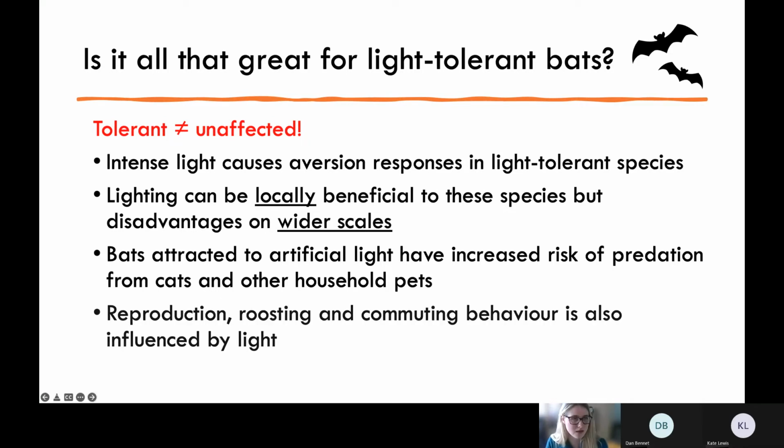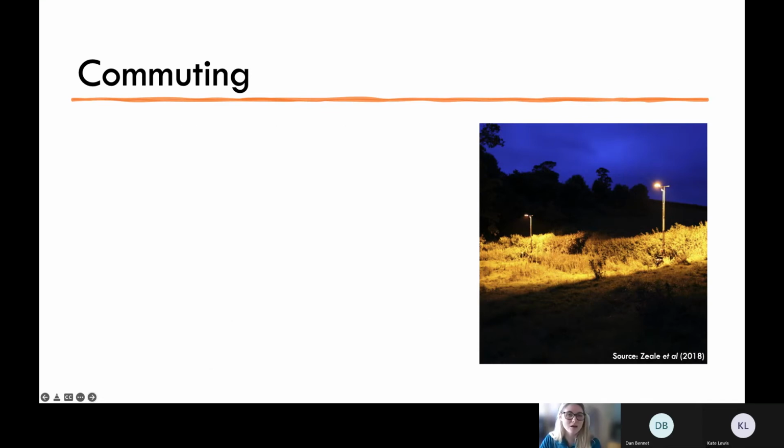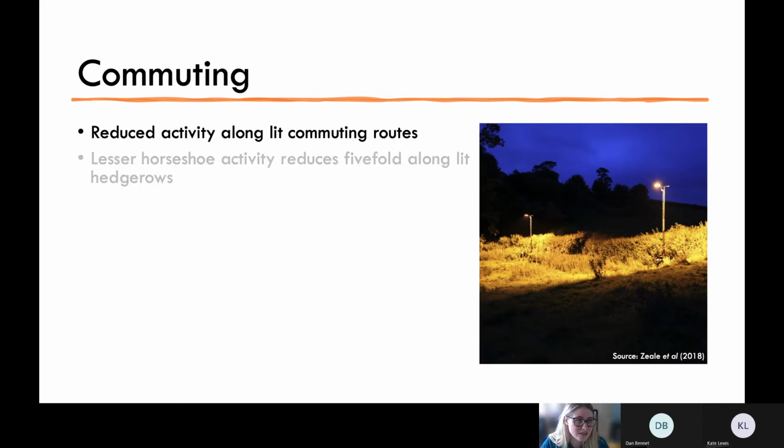And then it's also the case that foraging isn't the only behaviour that's impacted by light. Reproduction, roosting, and commuting are some of the many behaviours that are also influenced by light, which I will go into now. So first of all, we have commuting. For all species, it's been found that activity is reduced along lit commuting routes, and this is particularly prevalent for lesser horseshoe bats. There's actually a 5-fold decrease in activity along lit hedgerows, with impacts on this species as low as 3.6 lux, which is really quite dim light.